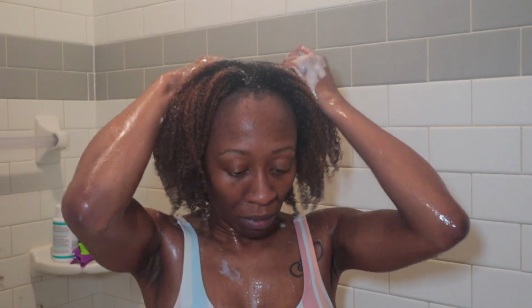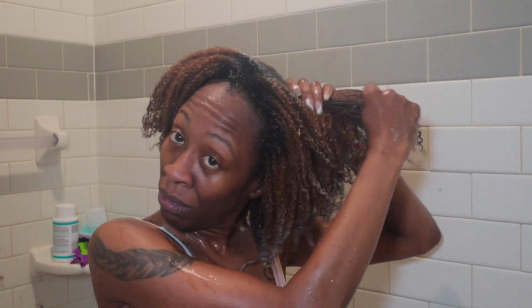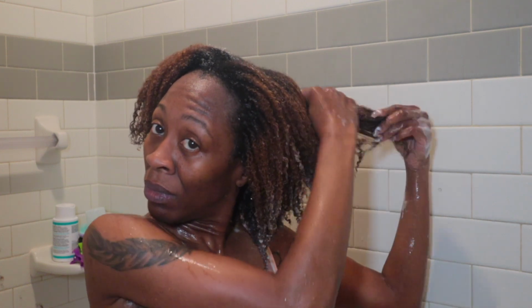And I also want to apologize. I don't know why my camera started fogging up. I didn't turn up the heat, and you would think that the water stopped getting hot at this point, but I pay extra attention to my problem areas because they tend to be a little dry and frizzy. So I really wanted to make sure the crown and the front of my head were smothered and covered in conditioner because baby, we need all the moisture to do these wash and goes while in the shower.